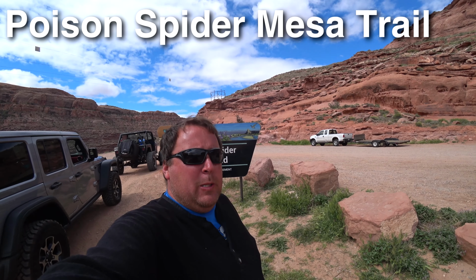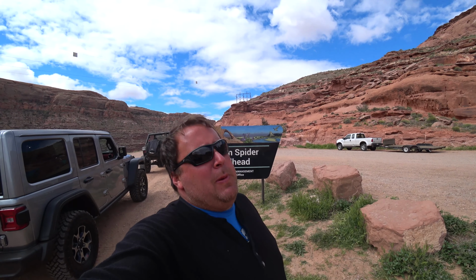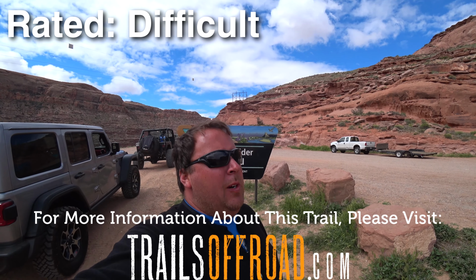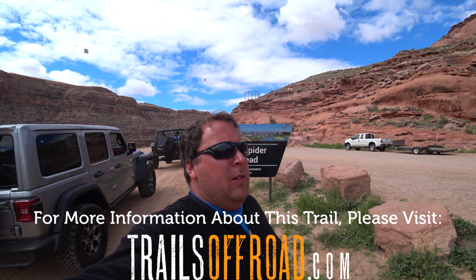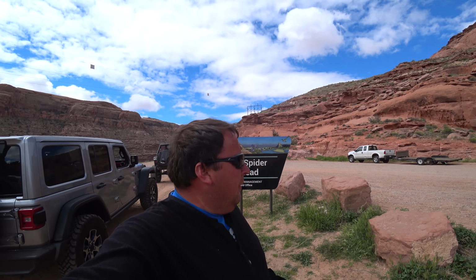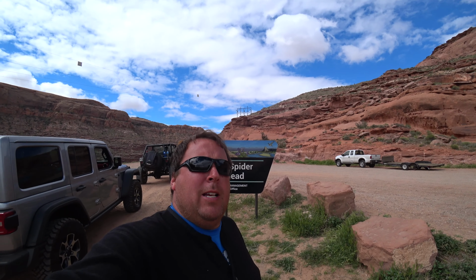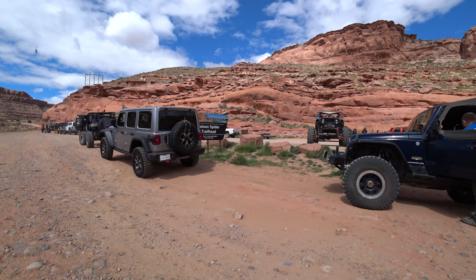Today we're on Poison Spider in Moab, Utah, and this trail is rated difficult. It averages about 2 to 3 hours, according to how fast you drive, and it is a fun trail. It is one of the most popular trails here in Moab, so it can get a little crowded. Some of the more notable obstacles are the waterfalls, and there is one section that has no bypasses, so we're going to show you guys that today, so stay tuned.